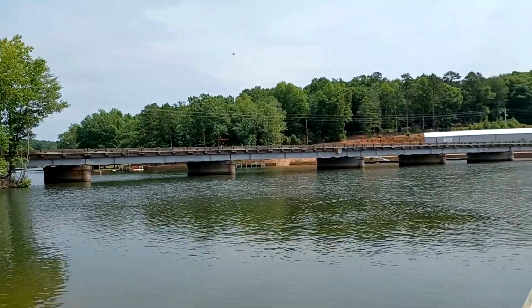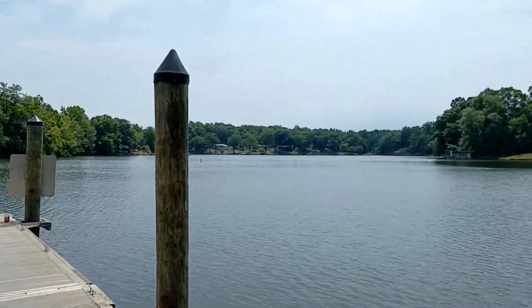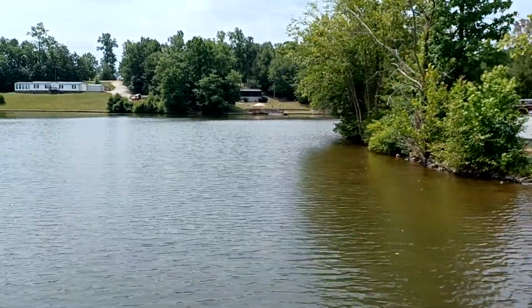There's the bridge for the 187 highway. You can see the lake is pretty full right now and it looks great. It's a beautiful day.